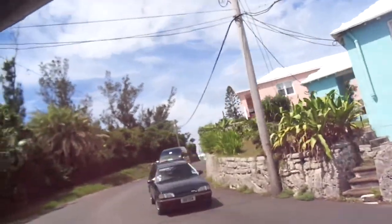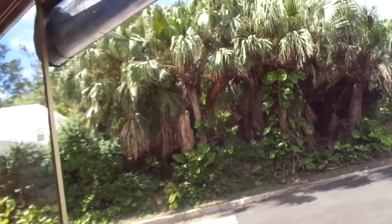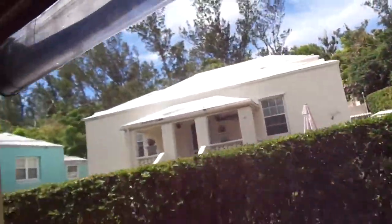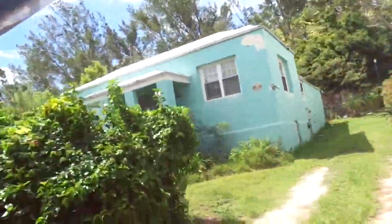Turning onto what is known as Craddock Road. This is all still part of the dockyard area, although when we crossed over that little bridge back there, we actually went onto another island. This one is called Boaz Island. I beg your pardon, Ireland Island. Boaz Island is the next one over.